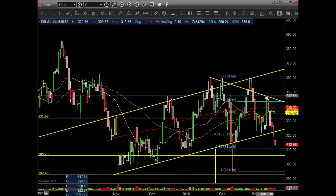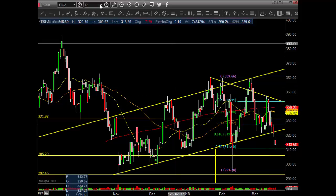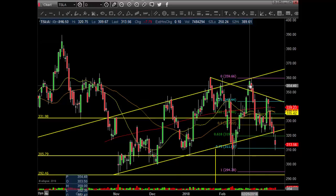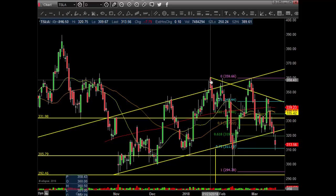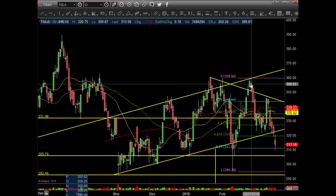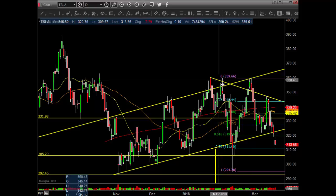And on the weekly, this doesn't show. It just shows as a big wick. See that? So this is your right shoulder here. Hold on here. Ooh, hold on. 360.50. Okay, nope. No. So we're good with the head and shoulders.